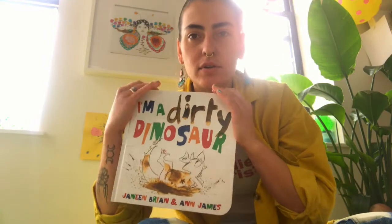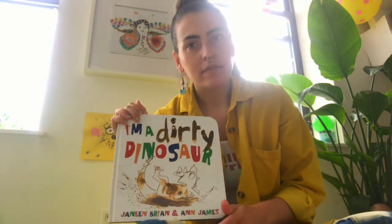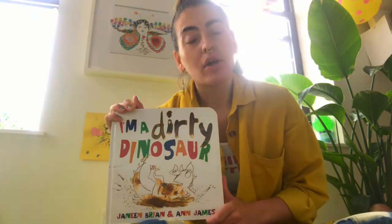Hey everybody. Today I have a book that I'm going to read with you. One of our books from school. I'm a Dirty Dinosaur. And it has some movement in it that we're going to all do together too. So as I read it, we're going to stop and do some moving things. So make sure you have some space. A little bit of space to move around in, okay?